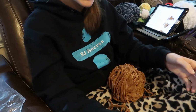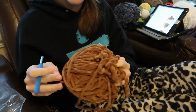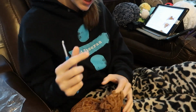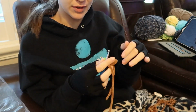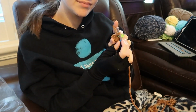Alright you guys, so Bruno is joining me. He's a little bit off camera, but I have some Parfait Chunky yarn in the color Teddy Bear and a 5mm hook that I'm going to be using, and I also purchased this pattern off of Etsy, so it'll be linked below for you guys, of course. I also put on my compression gloves because I almost forgot, and now I'm just going to continue working.